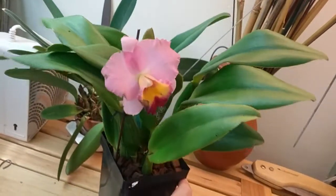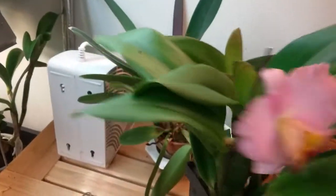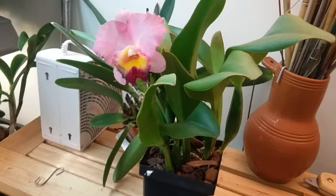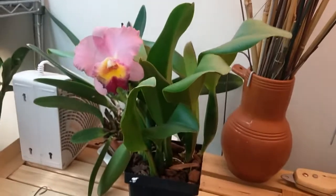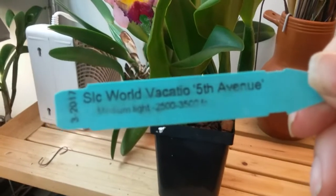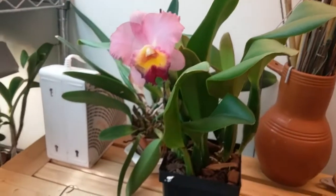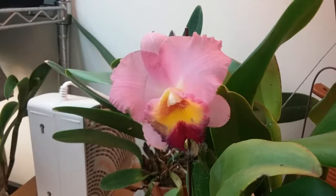And they had other orchids like this behind the bench they wanted to try to sell first that was not in bloom. So they only had one left by the time I got there, and I really wanted this one, so I paid for it and had them ship it to me this week. This is what that is. SIC World something in the Vacado 5th Avenue. Certainly a beauty. This plant looked nicer than the one they had left, and I wanted this one. So anyway, they shipped this to me.